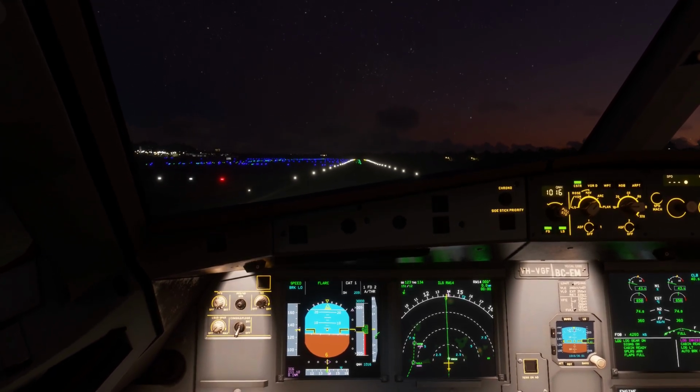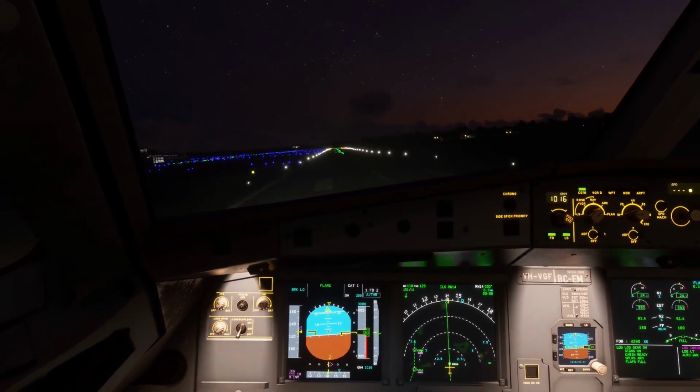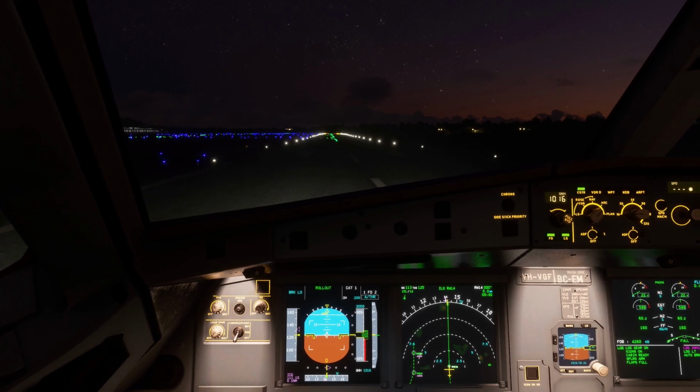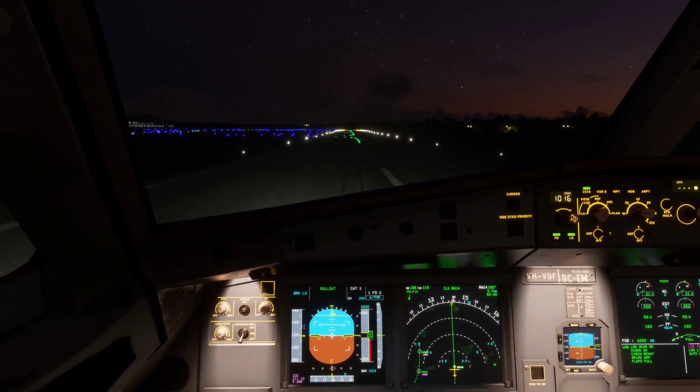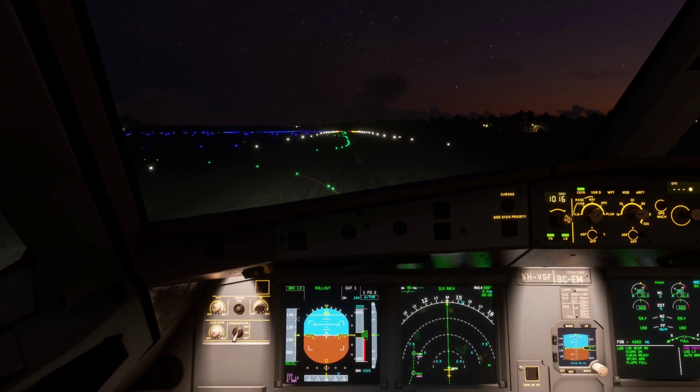50, 40, 30, 20. Retard. Charge the thrust levers. Wow, what was that at the end? All right, still very smooth arrival. Reverser's armed. Idle reverse. Slowing ourselves down.